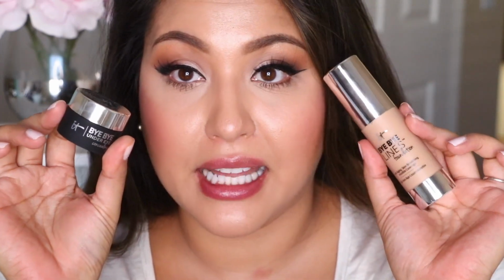Mainly the Bye Bye Under Eye Pot Concealer is not working for me. This one right here and the Bye Bye Lines foundation, which I already knew ahead of time that this was gonna happen, just because I know what products work really well for me. So yeah, this is what it's looking like. So if you have oily combination skin, I would probably stay away from this.